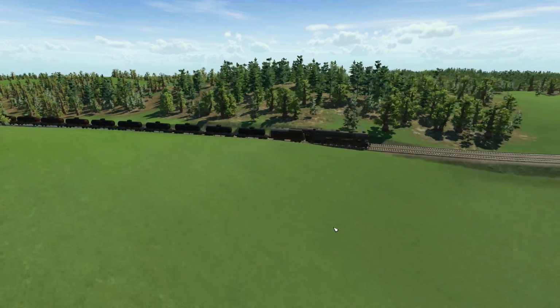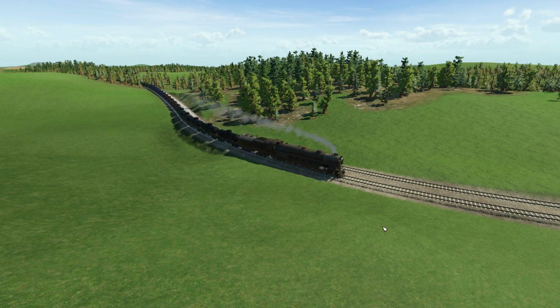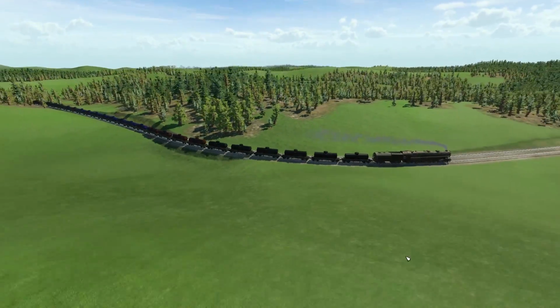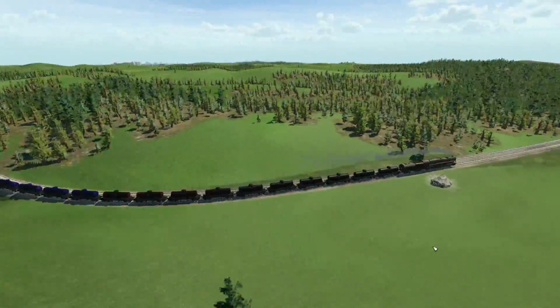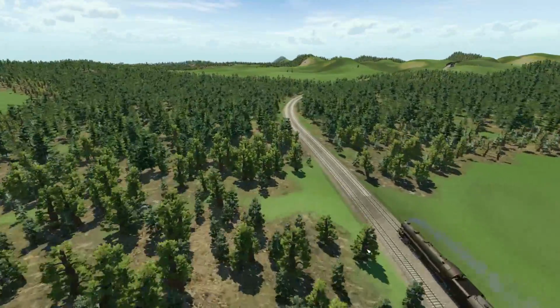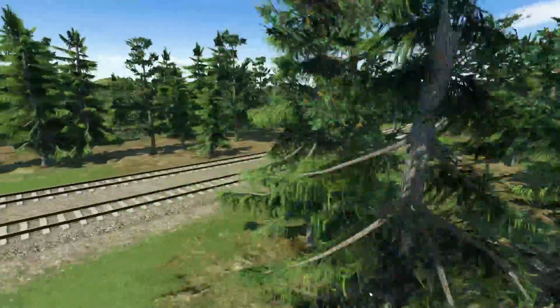But we're still following this train along as it completes its final journey, which it's going to complete again. I mean, don't get me wrong, because obviously we're going back, so it's going to complete it again. But we're not going to follow it when it completes it on the second time, because we're going to probably be following something else.